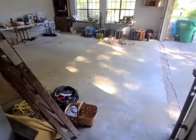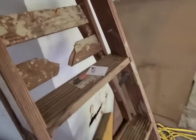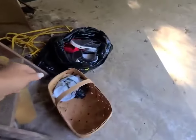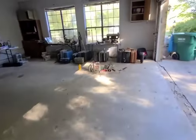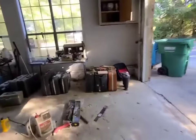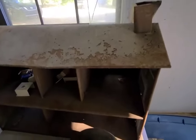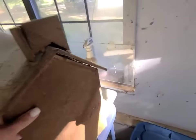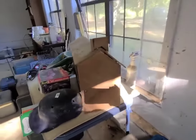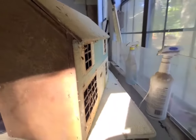Here's a garage. Little wood ladder. $10. Cute little basket. I see a little dollhouse over here. Y'all, it's made of metal and it's rusty. I gotta see the other side. Oh my gosh. I have to get this.